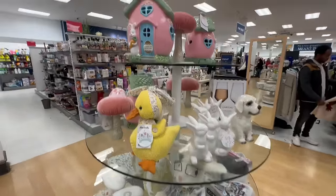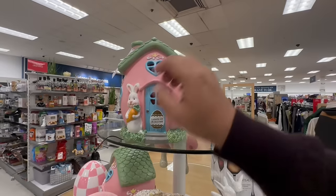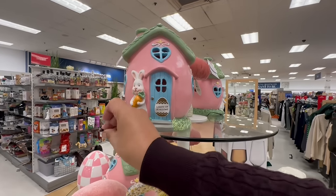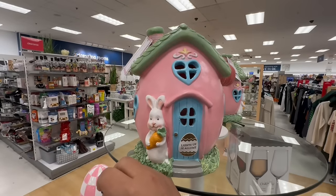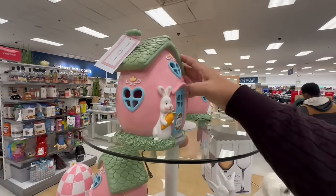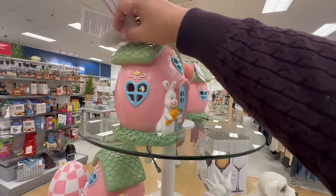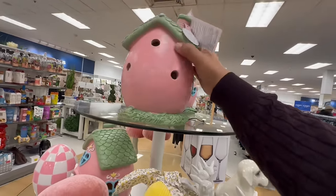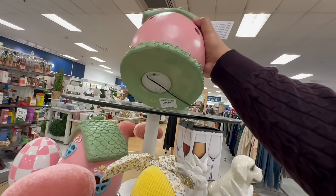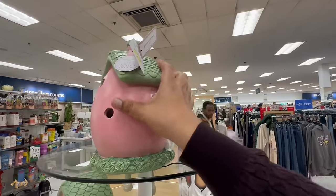I am at Marshall's today and I'm so excited because I'm already seeing tons of never before seen Easter items. And the first thing I'm seeing is this light up. How do I turn this on? Oh, can't really tell. The light's so dim. But anyway, this is by Cupcake and Cashmere. How much is it? Let's find out. Of course, it's at the bottom. It's $16.99, but look at this giant egg.